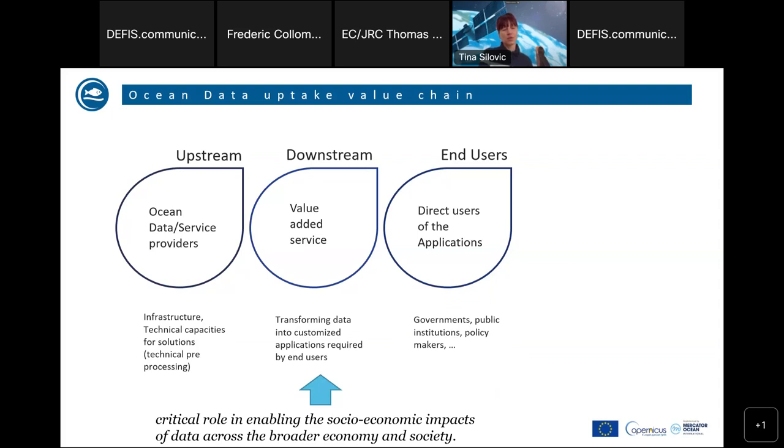Then you have the downstream part, and downstream users are the ones who add value to this data. They transform data into applications that are required by end users. They play a critical role in enabling the socioeconomic impact of the data across a broader economy and society, turning the data into something that direct users can use and comprehend. And end users are actually all of us, but here I'm referring mainly to governments, public institutions, or policymakers, so they can make informed decisions that influence all of us in the end.